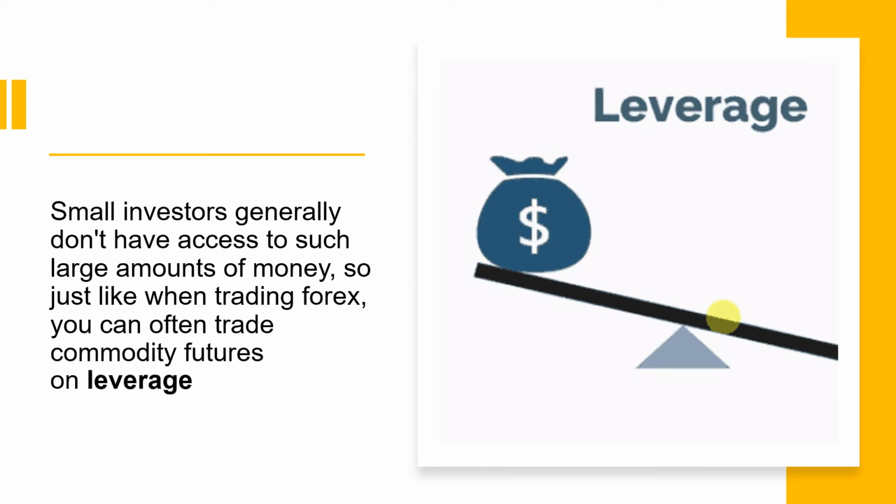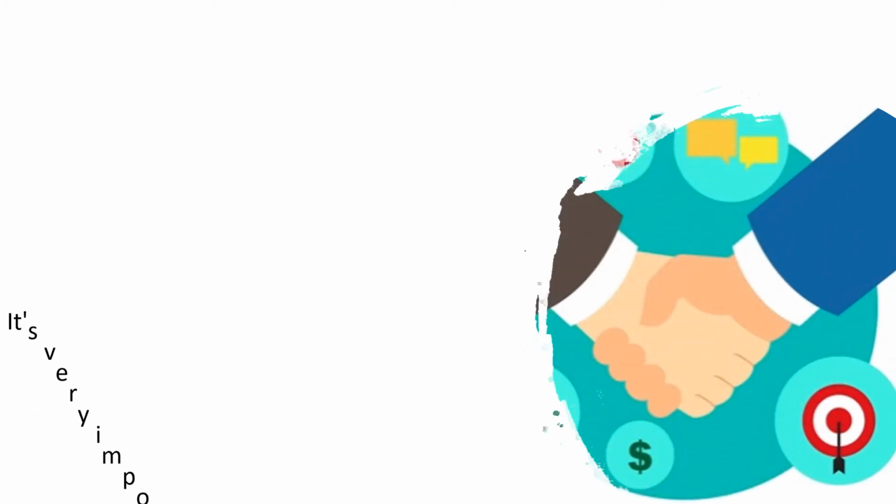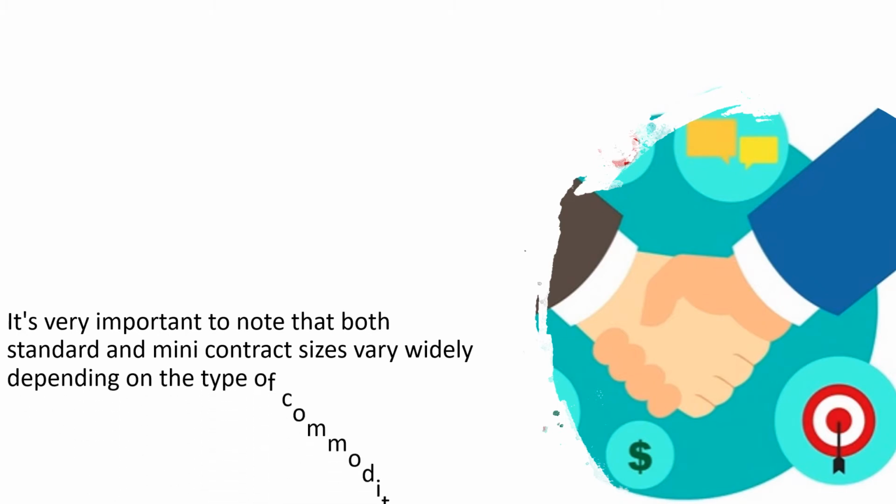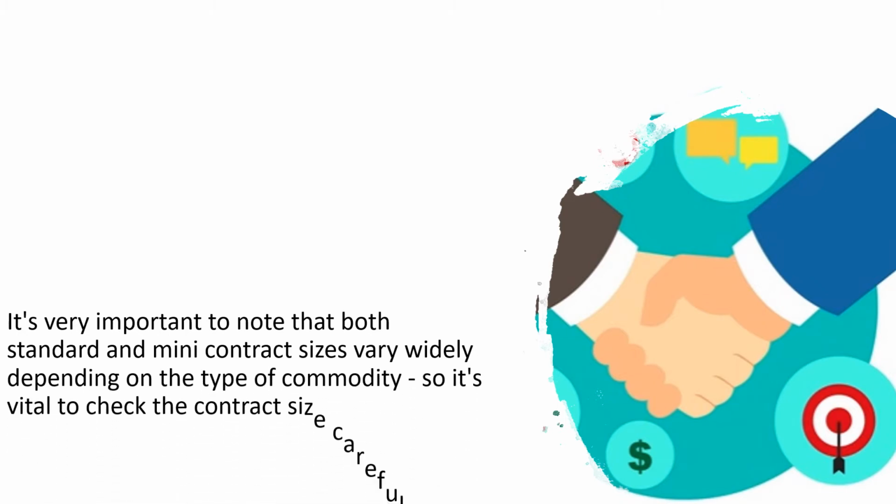Many exchanges and brokers also offer mini contracts, which tend to be between 10% and 50% of the size of a standard contract. It's very important to note that both standard and mini contract sizes vary widely depending on the type of commodity, so it's vital to check the contract size carefully before placing a trade.